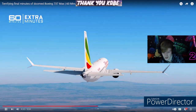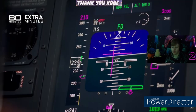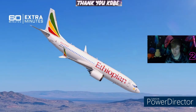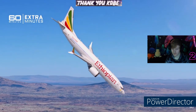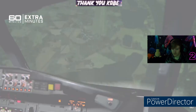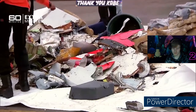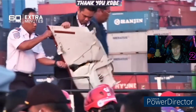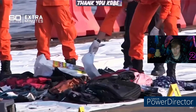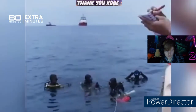MCAS thinks the aircraft is in a stall and literally takes over the controls, pitching the plane into a steep dive. Holy shit, man. It's almost identical to what happened to Lion Air Flight 610 just 5 months earlier in Indonesia. But Boeing had since assured pilots further disasters were avoidable as long as they followed the safety checklist.